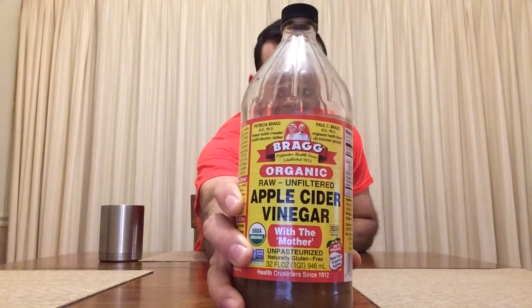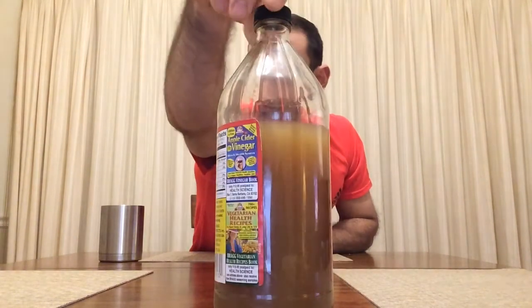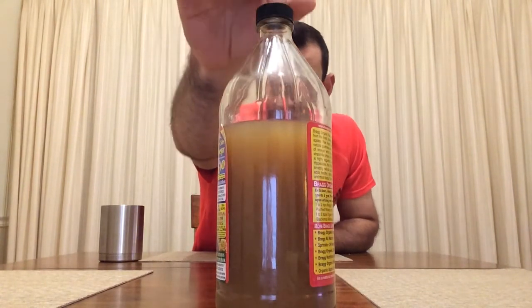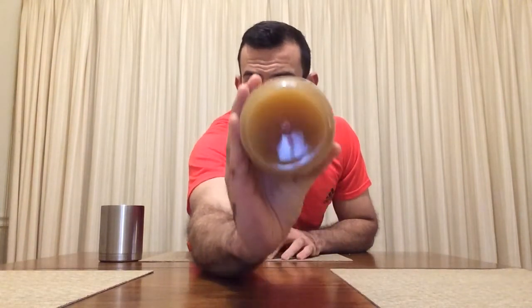So there are claims about it helping gastrointestinal issues, skin, hair, breath, foot odor, many other things. But I'm here to talk to you about the oral myths. So first off, this is called Bragg Organic Apple Cider Vinegar. This is unfiltered, and you can easily see how cloudy it is with the sediment. I shook this up a little bit ago, but if you let it sit, obviously it gets clear, and if you shake it up a little bit, it's very cloudy.